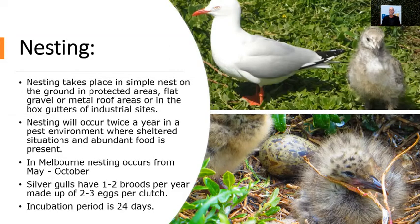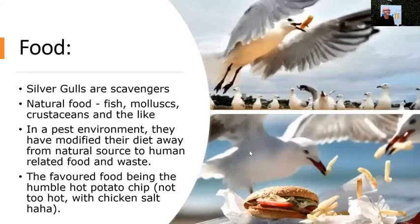They're nesting twice a year between May and October. And so each successful brooding tends to be around 2 to 3 eggs with an incubation period of about 28 days. And in a fledging period where the young are starting to take flight, tends to be about the same time, between 18 and 24 days.